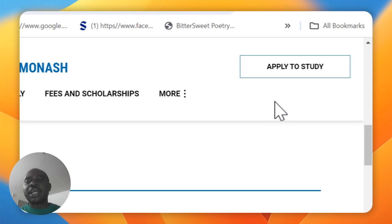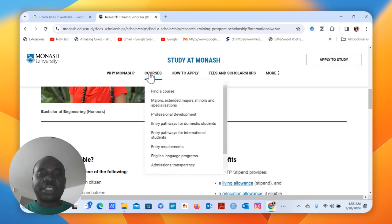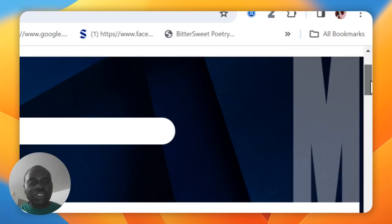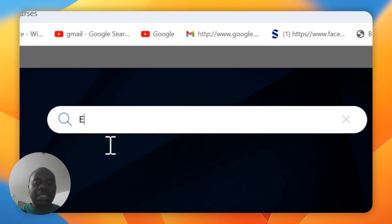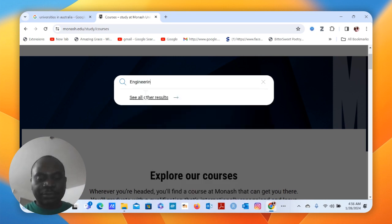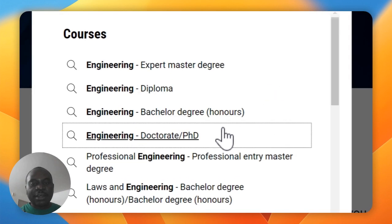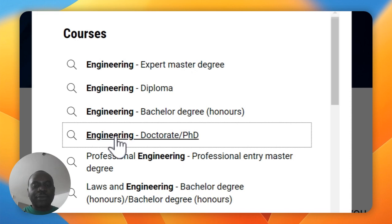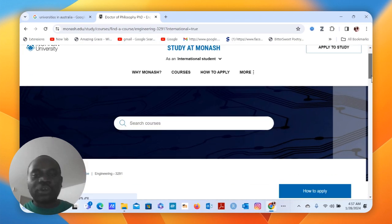So to apply, you have to go to apply to study. And before that, you want to look at what courses are available. So find a course. If you click this link here, you will be able to search for the courses that you're interested in. For example, if I'm interested in engineering, I'll be able to type engineering, and then I'll be able to find bachelor's courses there, but the interest is the doctoral program. So I'll click that link to find that particular program so that I can apply to this university.